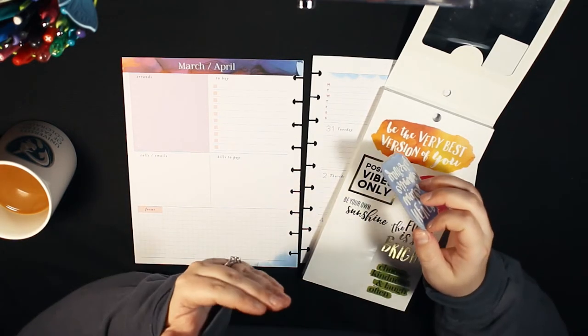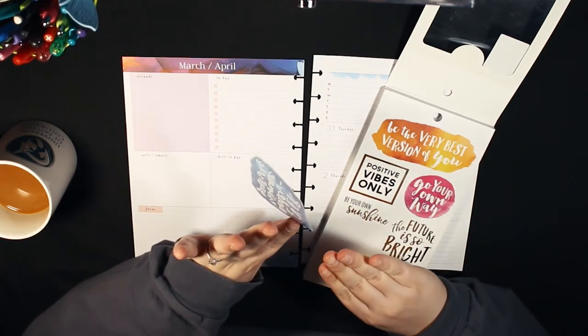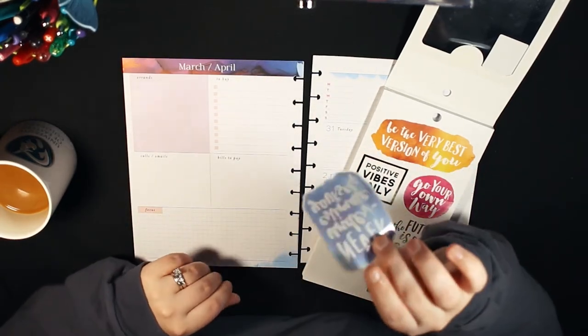By the way, don't mind my nails. These are anxiety nails, and I took the polish off, and they look pretty rough. So just ignore that.